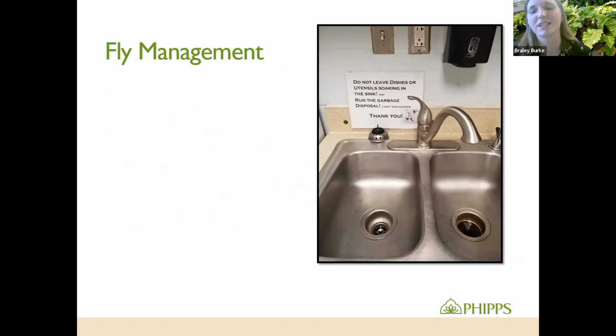Lastly, fly management. This is once again all about cleanliness. In our break room, I have to put up signs sometimes like, don't leave dishes soaking in the sink, or use the garbage disposal. Don't just leave your old noodles in the drain, because that is how you get flies. And fun fact, if you use the word maggot, it is actually very good at getting people to do those things, because when they hear maggot, they're like, oh, okay, I'll actually clean my dishes. Kind of works.